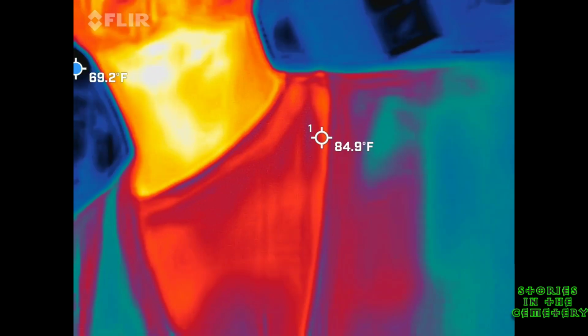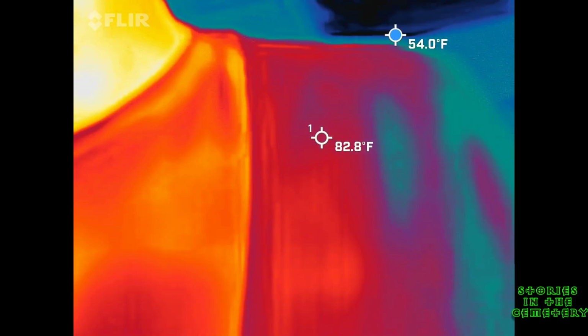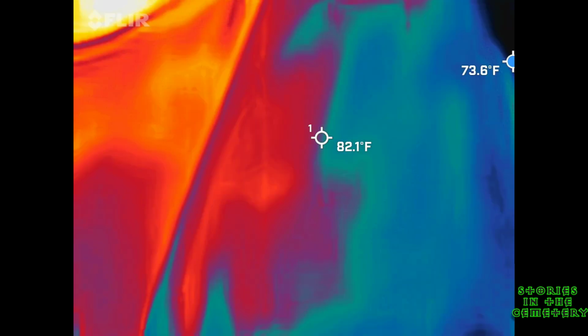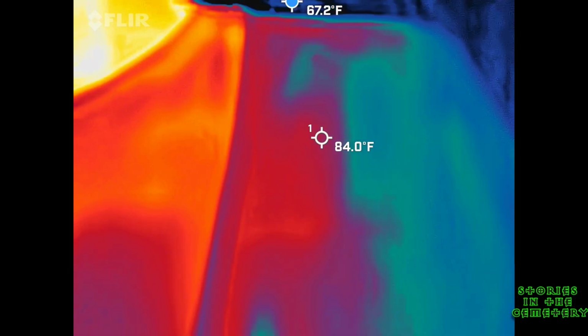This is a FLIR thermal imaging camera. This is what firemen would use to actually help come save people. So this is not a phone app you can go home and download. Just keep that in mind. It's just attached to a phone because that's the ease of it.